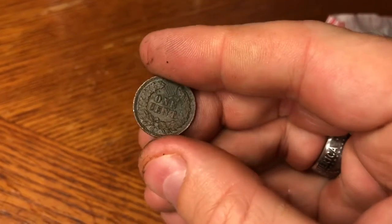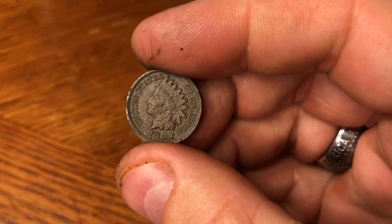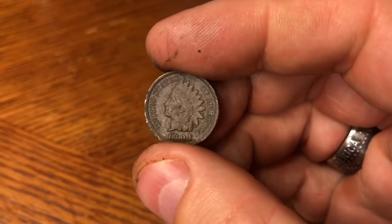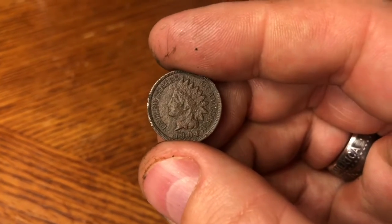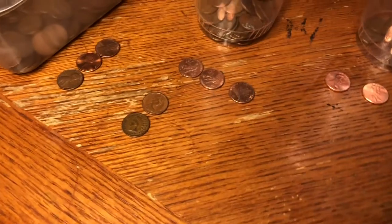It's in rough condition, but are you kidding me? That's my second Indian head in the box, 13 rolls in. I've not gotten any Wheaties yet, excuse me.